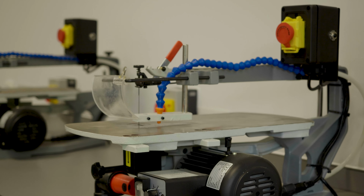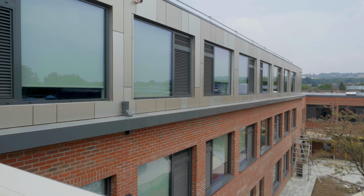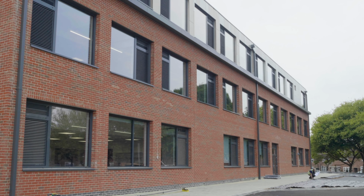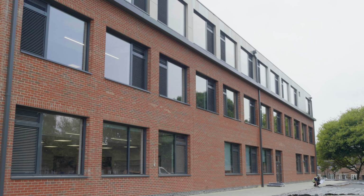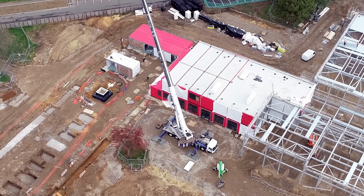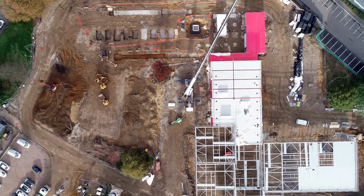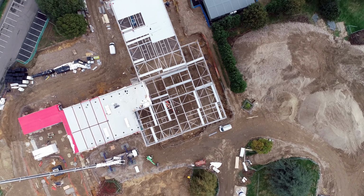What we've delivered here in the current climate with labour, resources, material issues, I don't believe could have been done in the time frame in a traditional setting. So the installation of 174 modules on the project during the winter months with no water ingress, I believe was a huge achievement by the site team in itself.